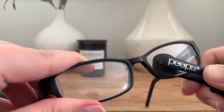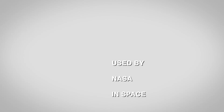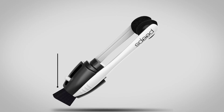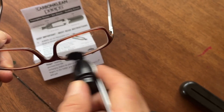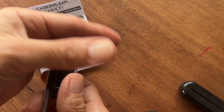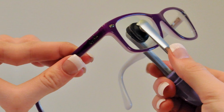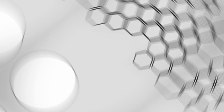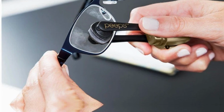What I love most about the Peeps Cleaner is how well it performs compared to similar models. The carbon microfiber tech truly sets it apart, leaving your glasses spotless every time. The only downside is that the brush end could be a bit sturdier, but it's a minor inconvenience considering the overall effectiveness of the product. Experience the magic of Peeps Carbon Clean Eyeglass Lens Cleaner for yourself. Your glasses will thank you.